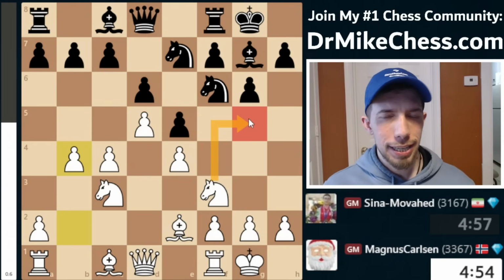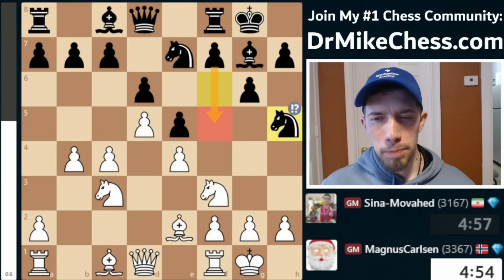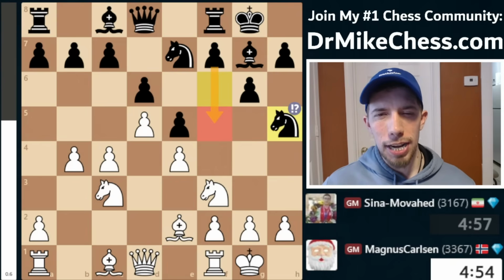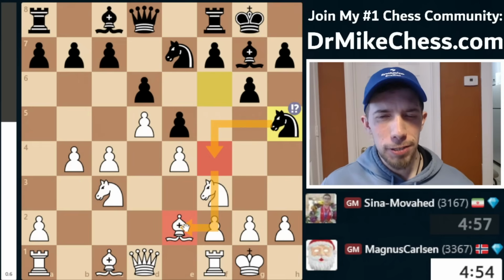Now, here, black continues with the most aggressive option humanly possible. That is knight to h5, intending a fast f5. Again, a standard idea in the King's Indian defense. But Magnus is not concerned at all. Black's big threat is knight to f4, trying to win the very important light square bishop of white. And white here has a few different ways to respond.